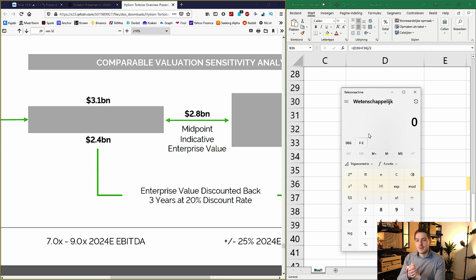So we have already got the enterprise value of 2024, but now we want to know the enterprise value of the current moment in time, right? And we're going to use a discounted cash flow method for that. We need two things for this: a discount rate and the amount of periods to discount, right?